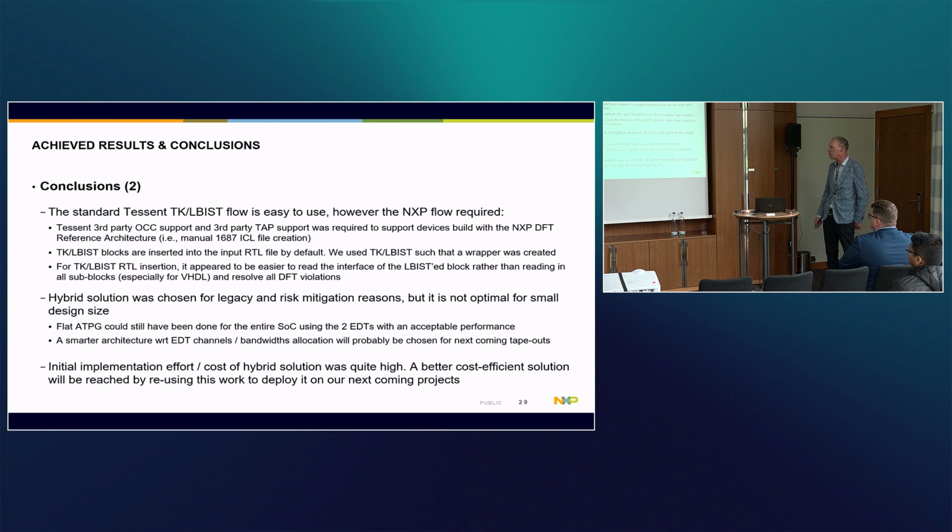And of course, everything that's new comes with a high cost price. So the development costs took some time. And of course, you learn from that, and next iterations will be smoother.